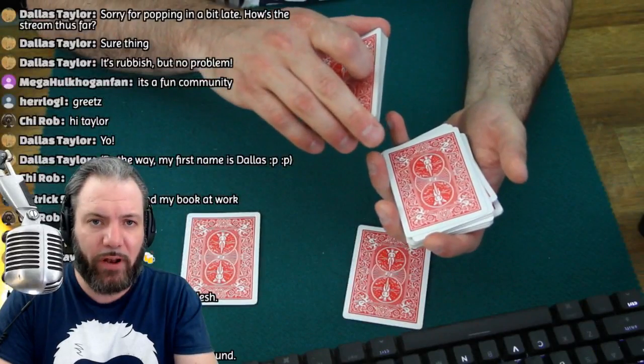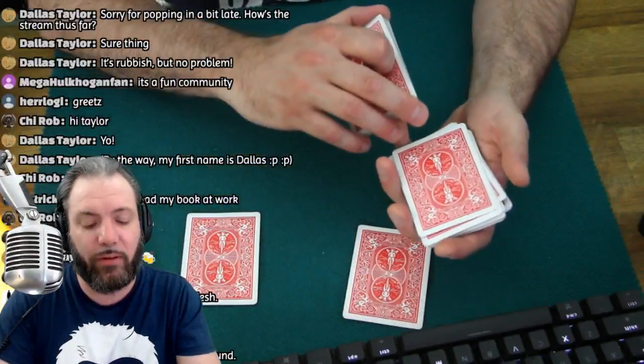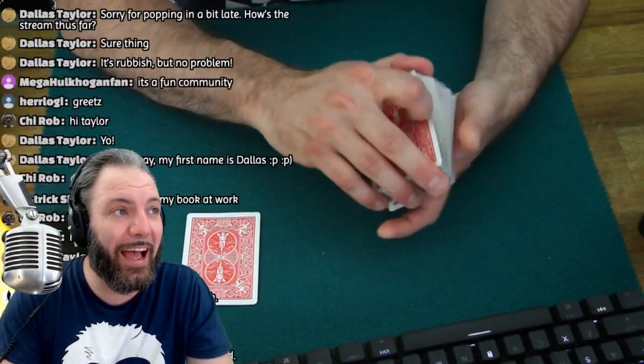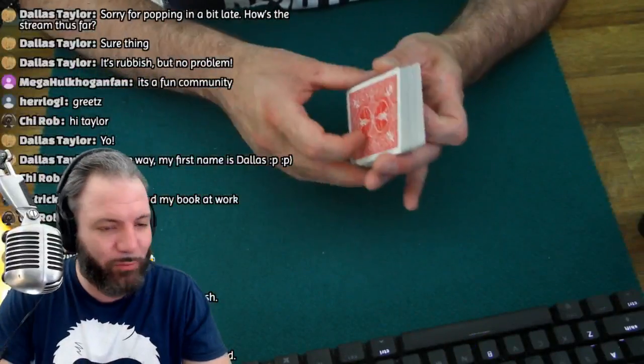Jack of Clubs, I believe I've got here as a key card. No, it was the Queen of Hearts. I already forgot. This is the thing, man. I'm forgetting the key cards right after glimpsing. Anybody else got the problem? Anybody else out there?